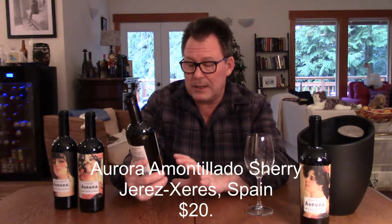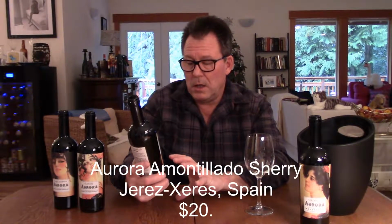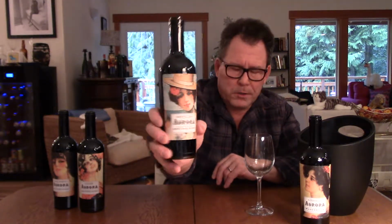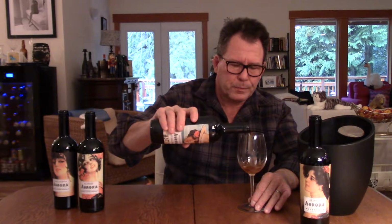Let's move on. Now we're going to Aurora Amontillado, and this is from the Jerez-Xeres region of sherry. I think this is a fairly new region. I read about it. There you go, $20. So we've had a Manzanilla, now we're getting into Amontillado.